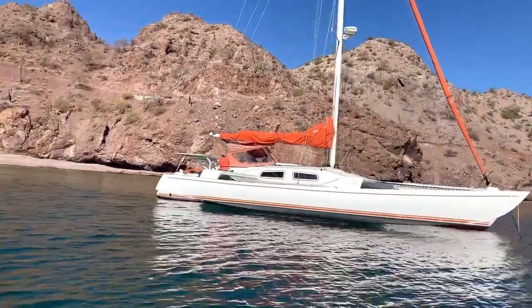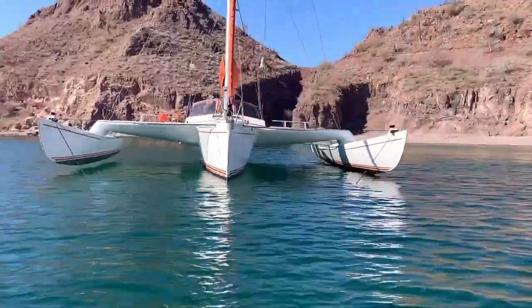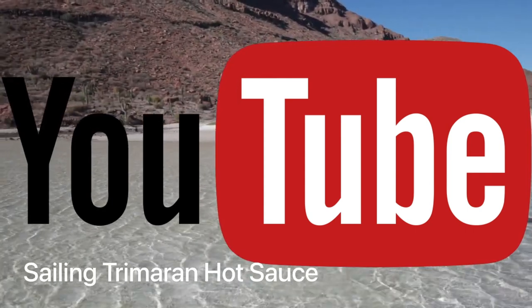Welcome on board Trimaran Hot Sauce, a 46-foot performance cruiser that went through a 4-year-long rebuild and got launched last year, and now cruising Sea Of Cortez, Mexico.